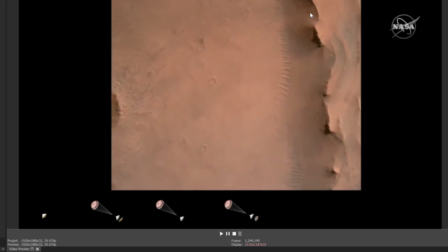So that means that these are sort of sensible-sized dunes, 2 kilometers away. What would that be? I'm not entirely sure. This is quite a narrow field camera.